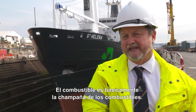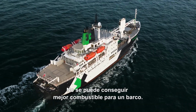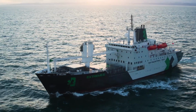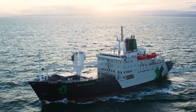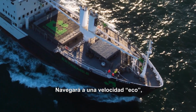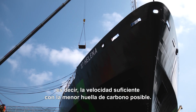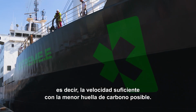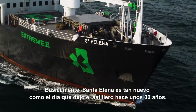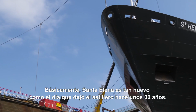The fuel is basically the champagne of fuels. You can't get better fuel for a ship. The vessel won't be going at full speed, she'll be going at eco speed, which means that we get as much speed out of her for the lowest carbon footprint as possible. Basically, St. Helena is as new as the day that she came out of the shipyard 30 years ago.